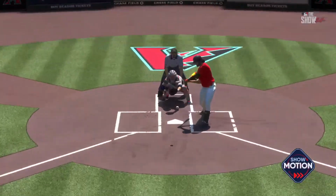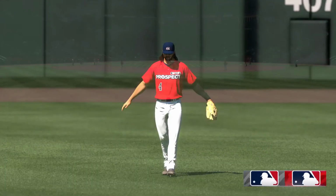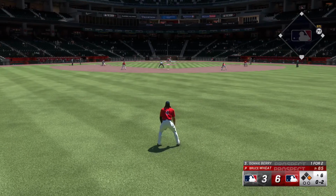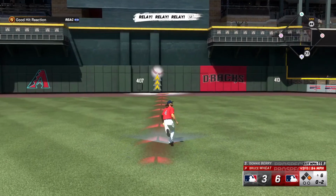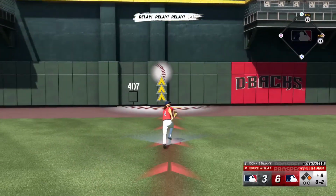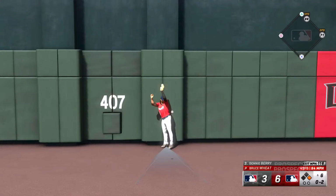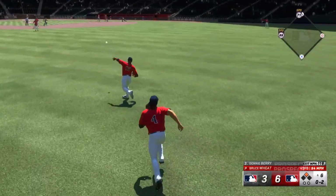Not great command on the mound, and with a low 90s fastball, that's not a winning formula. Man on at first, and the next batter, Donnie Barry. 0-2, and the delivery. He swings and lofts one to deep center. This ball's carrying. It's off the wall. Around second on his way to third. Headed for the plate.